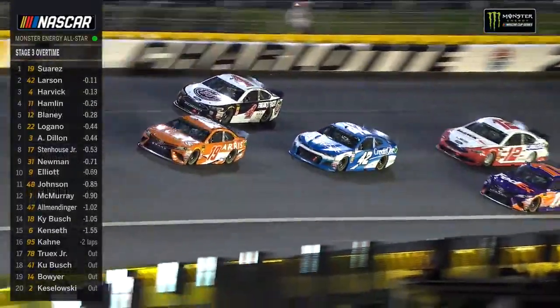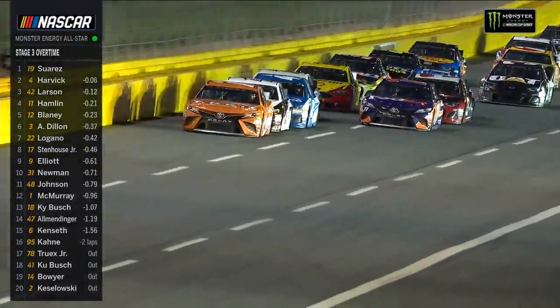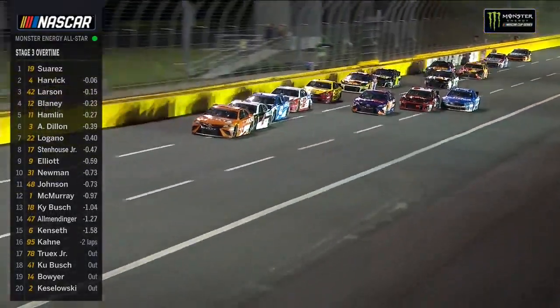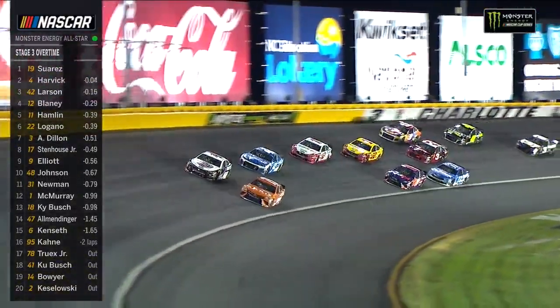Boy, look at Harvick around the outside of Larson. Gave the outside to Harvick. Now Harvick's going to try to come out behind Suarez. It's going to be a real bad drag race coming down to the line here. Suarez, can he block all three lanes at the same time?